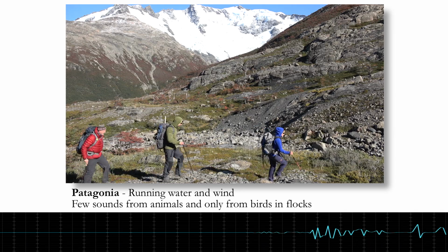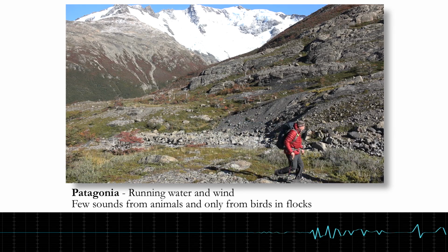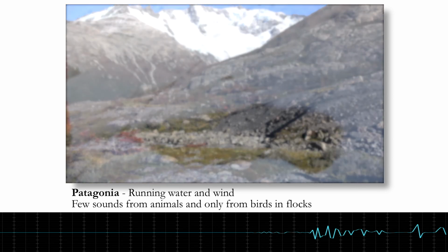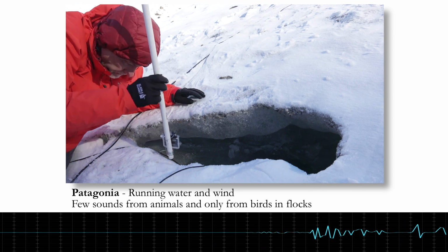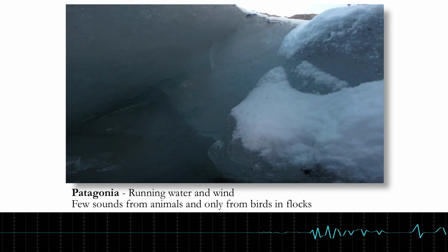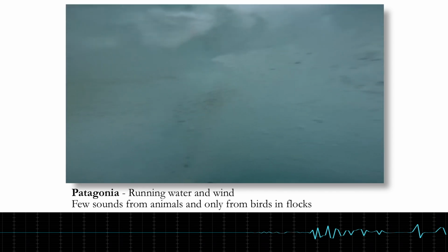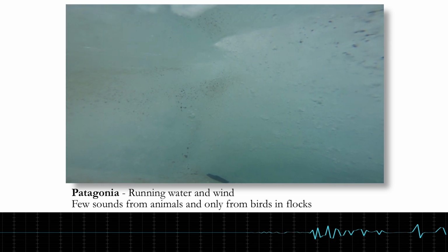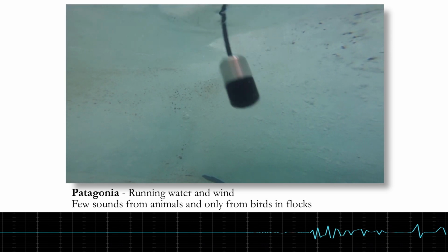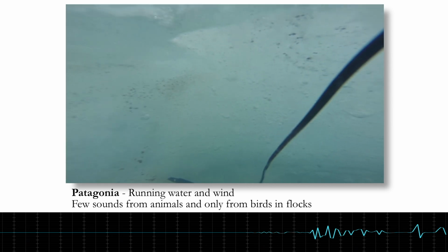And so this is me hiking through the mountains of the Andes, southern Andes in Argentina. And after spending 2 days climbing this mountain, I traversed this glacier and then took my microphone and plopped it into this melt pond, plop. And I left it to record for 6 weeks.